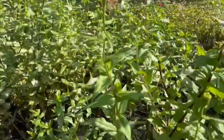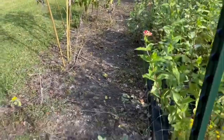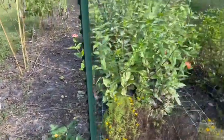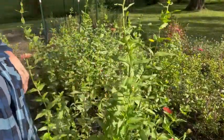Beautiful. But yeah, the other side of the zinnias. Try to back out, ouch, without stepping on a plant, which I did. I only stepped on a dahlia. But yeah, there's the big garden. All right, I'm gonna try to talk and harvest at the same time.